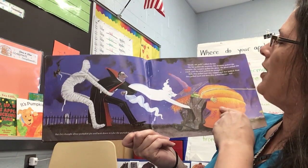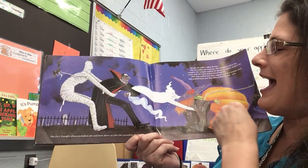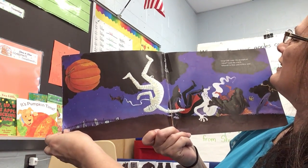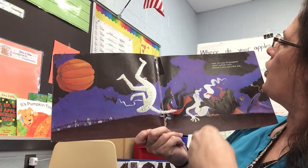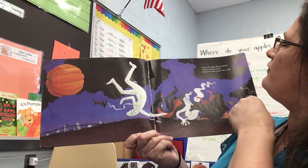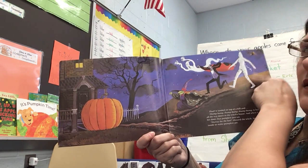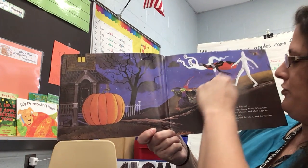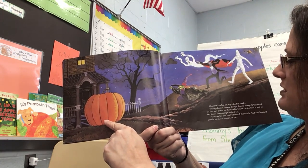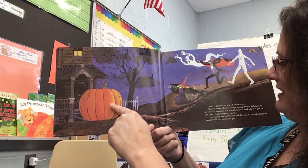Wow, they pulled and they tugged and they pulled. First they pulled hard and then they pulled harder and snap! Off came the pumpkin. Drat, said the witch. Whoosh! It flew and it flew and thud. It landed on top of a hill. And thump, bump, thump, bump, thump, bump. It bounced all the way down to the witch's house. And when it got to her door, the pumpkin just sat.